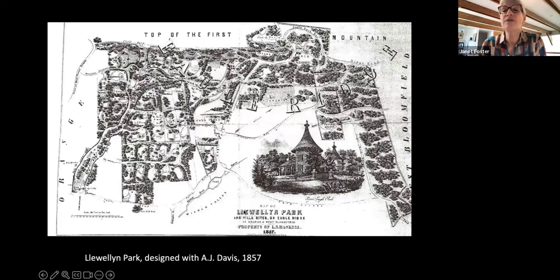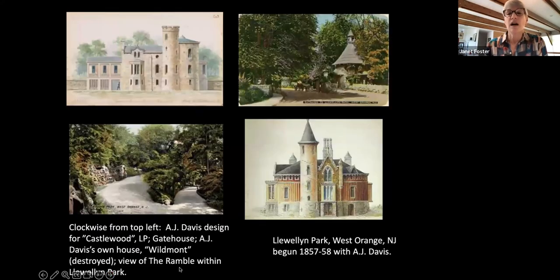A.J. Davis had his own country house way up here in Eagle Rock Way. Sadly, it burned down at the turn of this century and is no longer extant. But he's experimenting with landscape design rather than architecture because he's learned quite a bit from his friend, Mr. Downing. Here are a couple of houses that he did in Llewellyn Park: Castlewood, the Gatehouse, his own house, Wildmont, and the Ramble. The Ramble was open space with paths and walking trails through it. It's also still extant and really is described as the prototype for Central Park.